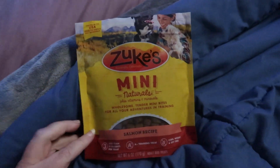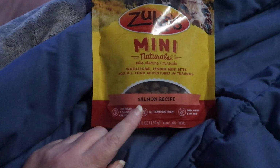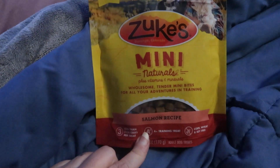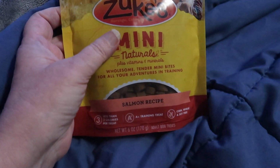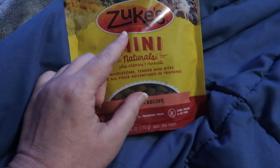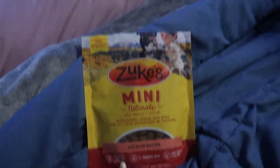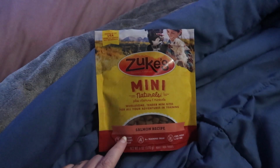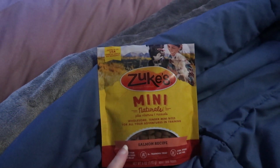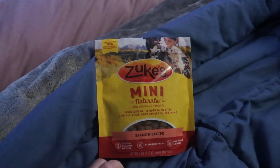Okay, at the pet store, we got these Zukes Mini Naturals Salmon recipe little dog treats. And I knew I liked this company. They're in Durango, Colorado. So, our dog Lucy here has had one of their other flavors. I think the other one was peanut butter and oats, which she did like.